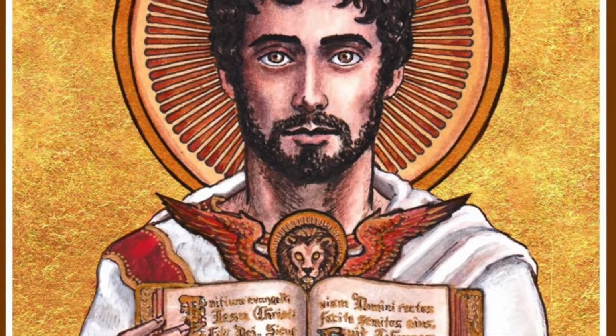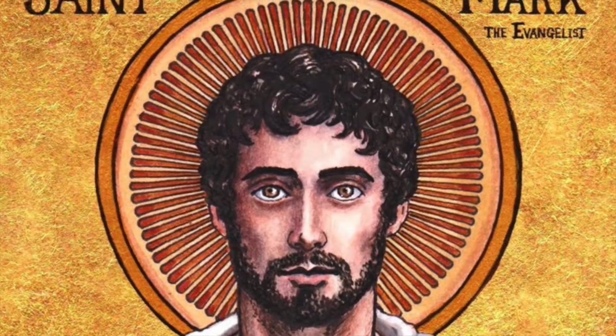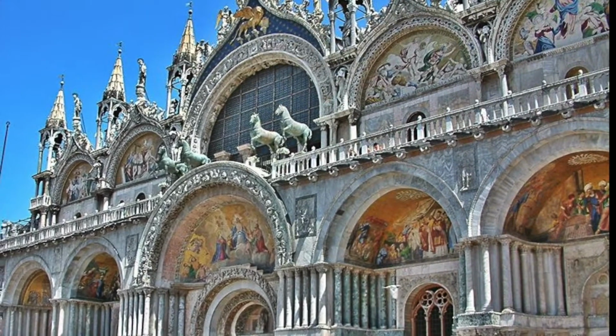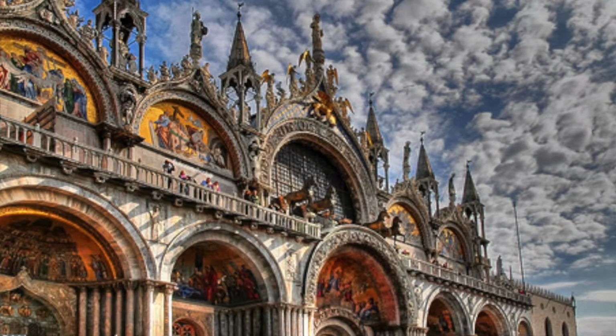In 828, the Venetians stole St. Mark's relics from Egypt and hid them within a temporary chapel in the Doge's Palace. The permanent location of the relics was burned in 776, but is integrated into the basilica as it is known today. The current basilica was finished in 1071, but its ornaments have since been altered.